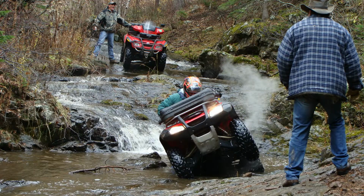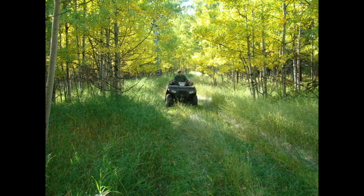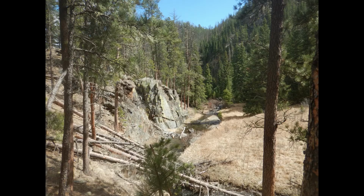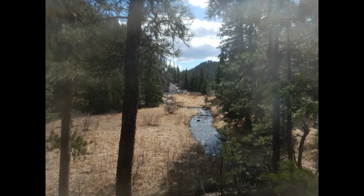That said, every place you go in the Black Hills, you're likely to find some really pretty stuff all year round. This happens to be a picture from the fall. We have other pictures from other times of years and other places. So, this is the Northern Hills off of Bear Den Mountain, looking at Bear Butte Creek. This is another part of the Central Hills, and this is again the Central Hills here.